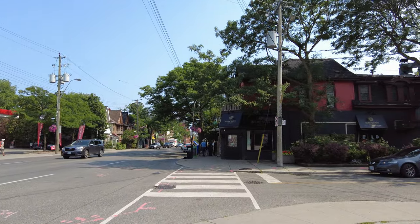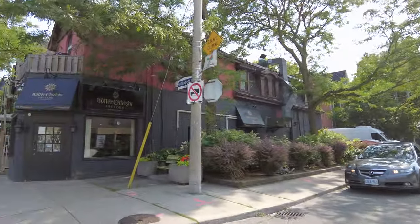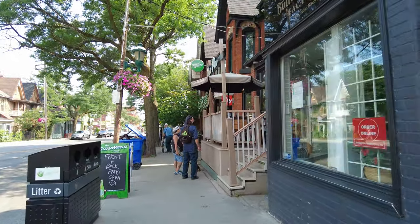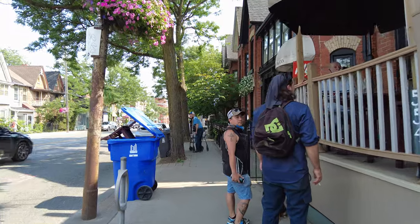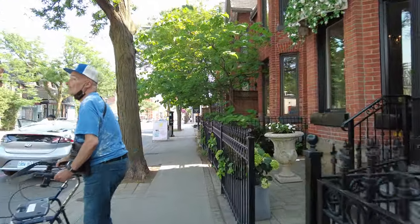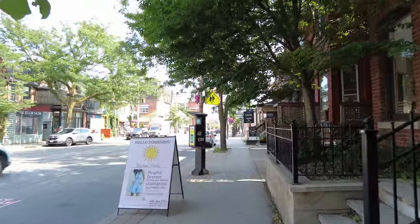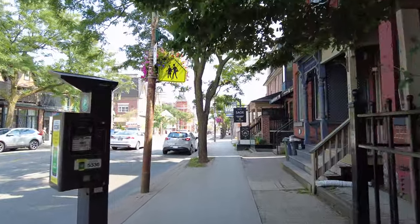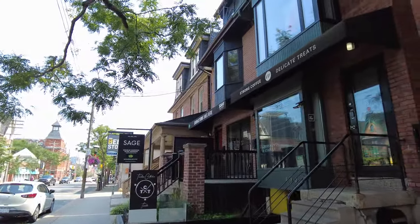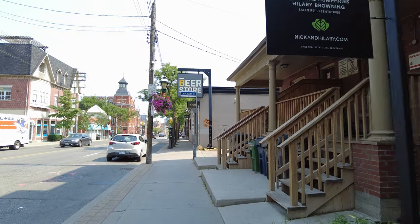And this would be Prospect Street. I'll have to do a walking video that covers most of the residential streets, or the notable ones anyways, in Cabbagetown at some point. Strong coffee and delicate treats. And here's the neighborhood beer store.